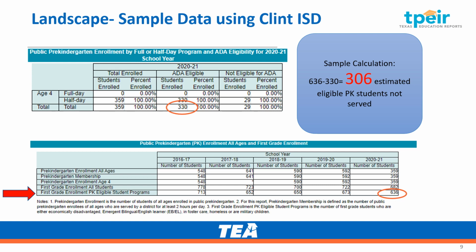This is a sampling from Clint ISD of the same report you can run for your own LEA. The report runs a multi-page document where you can see information such as the sample data here and other reporting. Using this information, you can calculate the estimated number of children not being served in your district. Remember, these estimations are approximate. The enrollment numbers are true to what was reported for each LEA. However, the total number of eligible students not being served can vary from the numbers using this calculation.